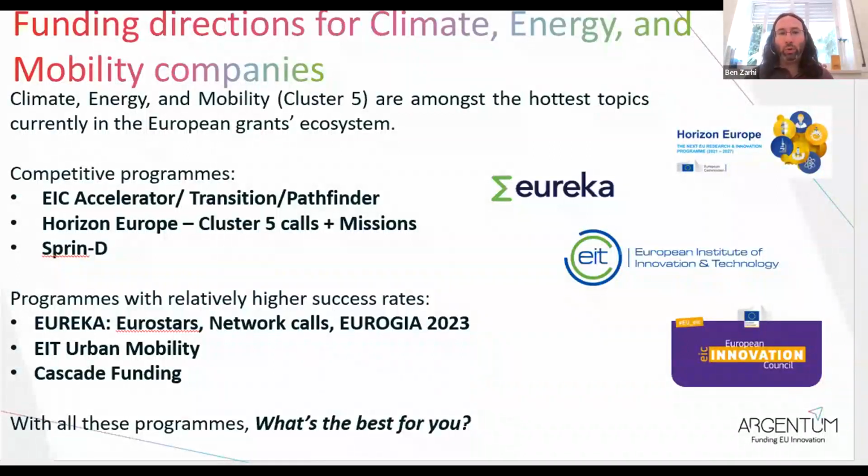Now, what we want to look at now is the two sections here. We'll start by looking at competitive programs, and then we'll take a look at programs with relatively higher success rate, and we'll try to see why those could be good options for you and why going for both competitive and higher success rates could be a good policy on your behalf.